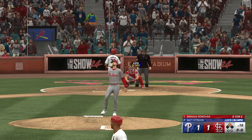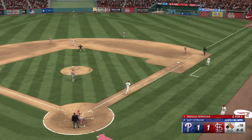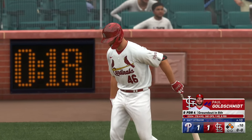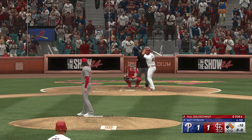And so the lefty allows the leadoff free pass. Maybe a little loss of focus on the mound right there. Pretty much gifted first base with a quick free pass. Then here's Paul Goldschmidt. 0-for-4, two ground outs, a flyout, and a strikeout.